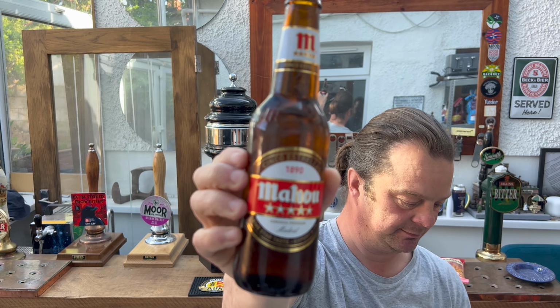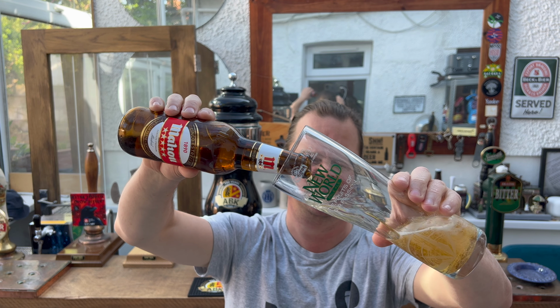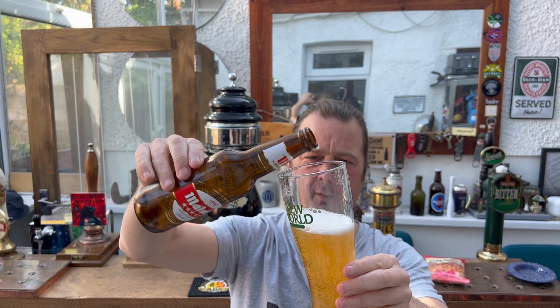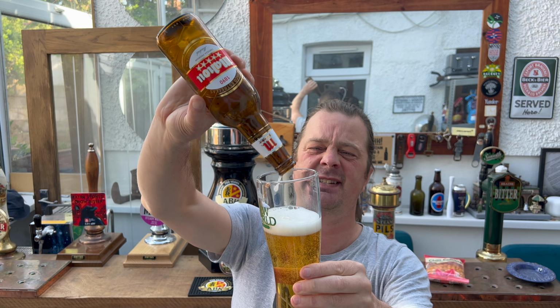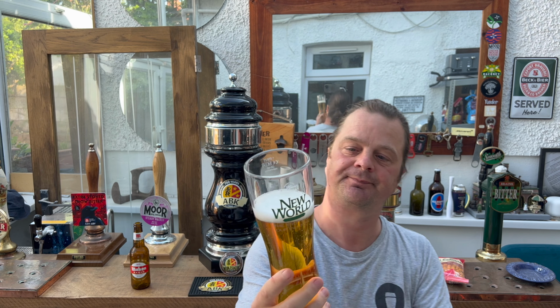So this beer has been brewed in Madrid since 1890. If you buy it in a Spanish supermarket, well, I haven't been to Spain for about 4 or 5 years, but it used to be like 70 cents for a big can of this Mahou lager. It really wasn't expensive.